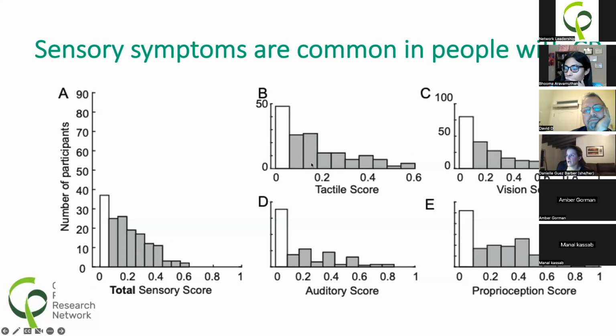Here's how it breaks down for tactile. So there were more people with higher scores here. Proprioception was also a big one.